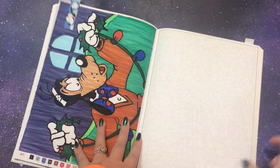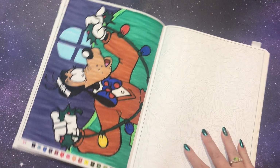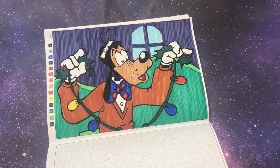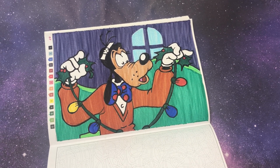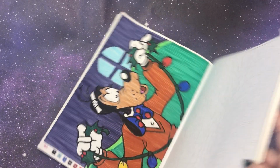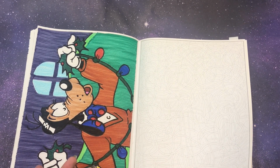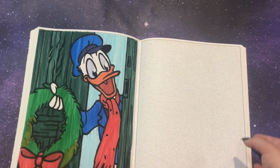But I did this page of my boy Goofy, who is also called Dingo in France, which always makes me laugh. And I think that's from the Goof Troop special in the 90s, which I really want to watch. I'm pretty sure Goof Troop is on Disney Plus, and I'm a big Goofy fan. So I will have to investigate that. I don't remember. I think I just used my super tips. Actually, I did speed coloring, sped up, whatever, of these 2 pages in one of my Advent videos.